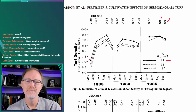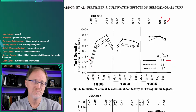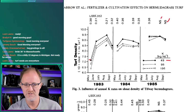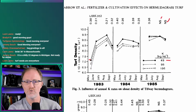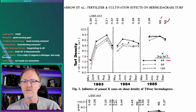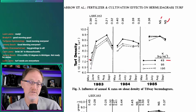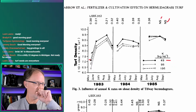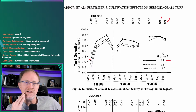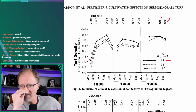Okay, so this is something not to overlook. More potassium does not automatically equal better turf. In most cases, there's much more evidence to support the opposite. More potassium is going to result in less quality turf. In this case, it's certainly the case for lower density turf. Okay, so unfortunately, it didn't have a non-treated control because I suspect the non-treated control would have been somewhere around this line, but I don't know. I can't say that. I'm just speculating. But if you're out there applying 2 pounds of nitrogen or let's say you're applying 1 pound of nitrogen.